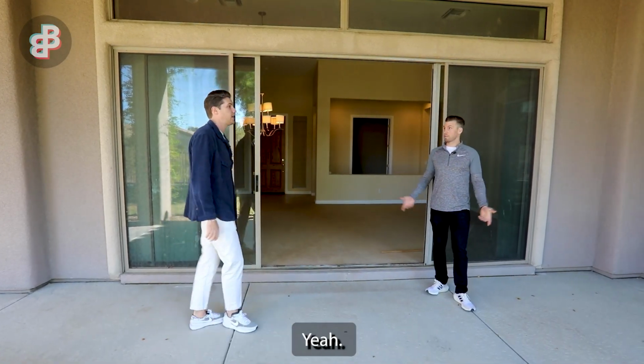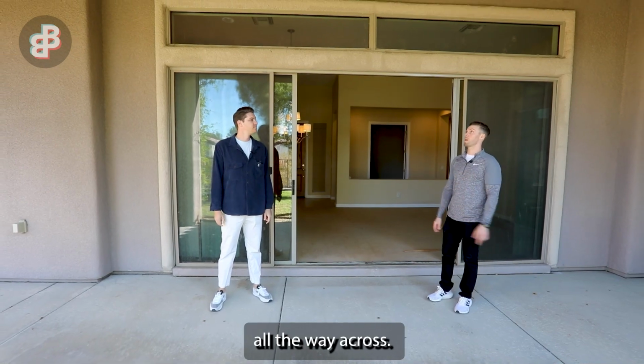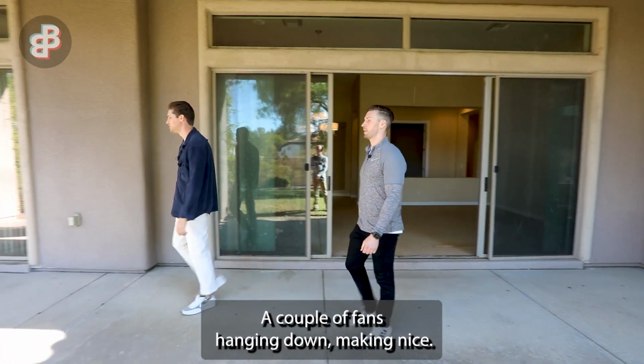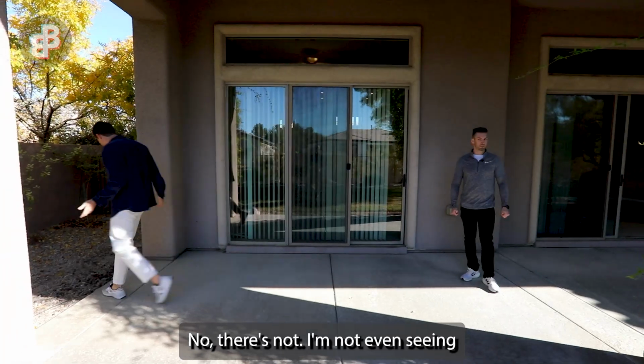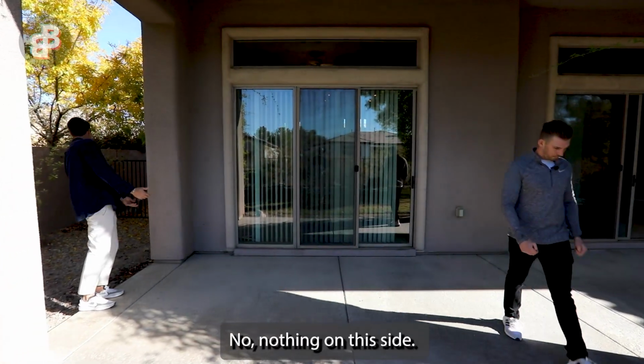This is nice. Now that we're in the backyard, this is a huge covered patio all the way across. Maybe needs a couple fans. Throw a couple of fans hanging down, make them nice. You know, there's no kitchen though. There's no outdoor kitchen area. No, there's not. I'm not even seeing a barbecue stub or anything? No, nothing on this side.